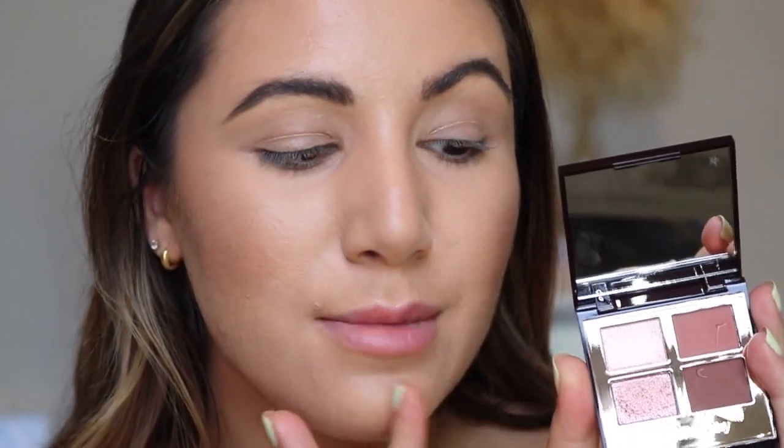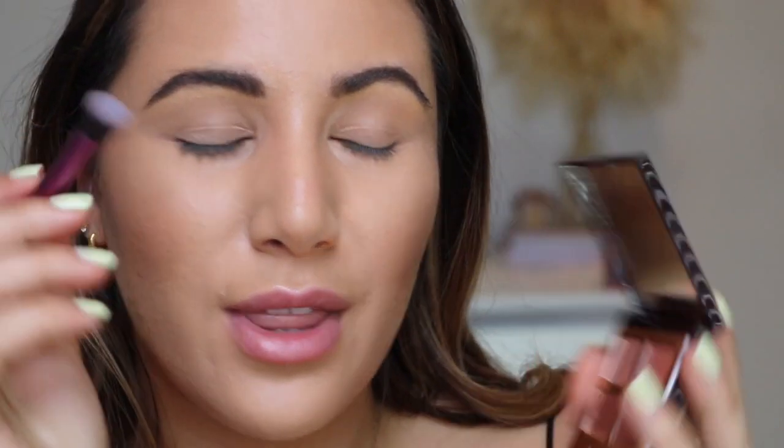So let's get stuck into this, and I thought I would do an eye look that is very Charlotte Tilbury and is like her signature look with these shades. So how the team at Charlotte Tilbury like to use this palette is, first they go in with this shade, and this is meant to be your all over base color shade. So let's give it a go. I'm picking it up with a flat brush like this and putting it all over my eye.